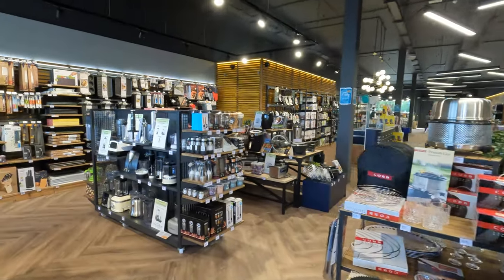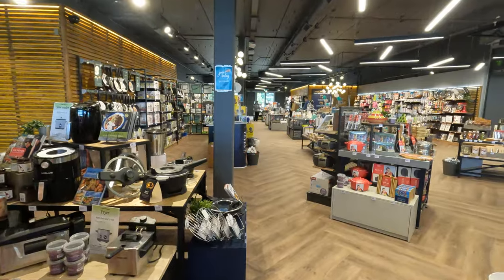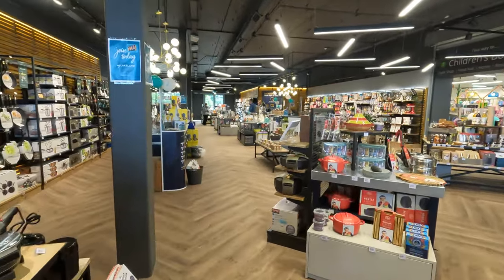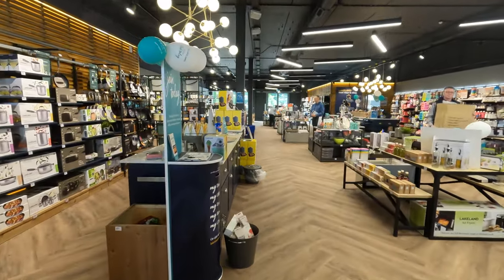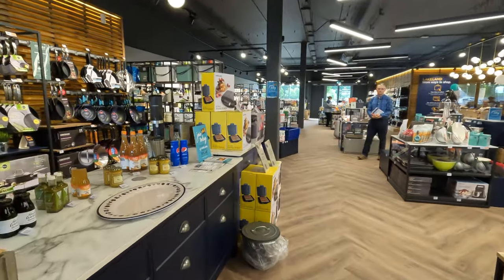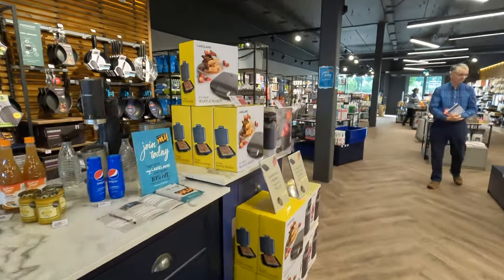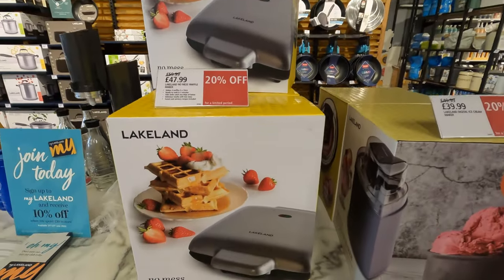You mentioned before about the Lakeland card, and if you join Lakeland, you get 10% off. Bents has a program called Inspired, and I think it's worth talking about. It's definitely worth it. Free week when you join.